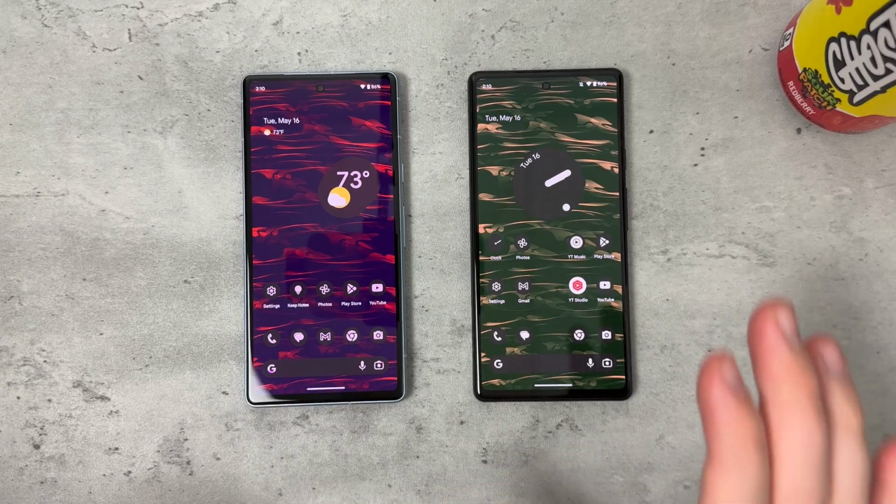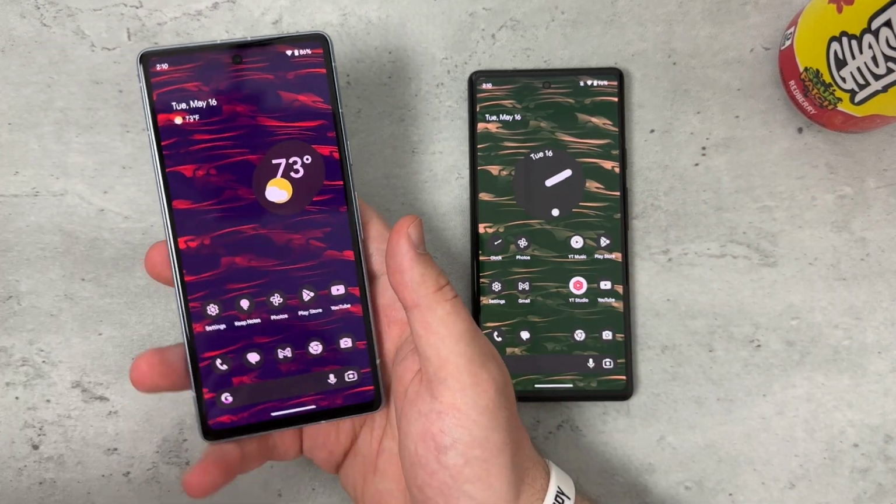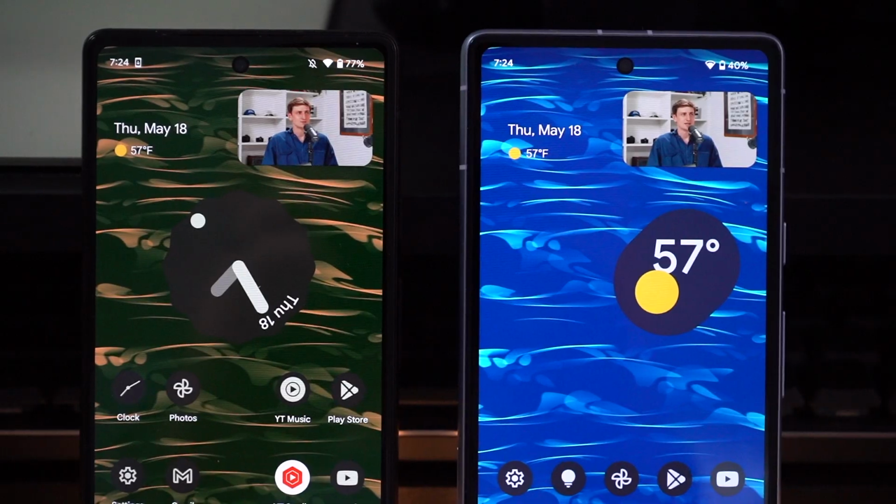Now, 8 gigs of RAM on the Pixel 7a and 128 gigs of storage. The Pixel 6a comes equipped with 6 gigs of RAM and 128 gigs of storage. So the extra 2 gigs of RAM does help when you're trying to multitask or have a bunch of apps open in the background.